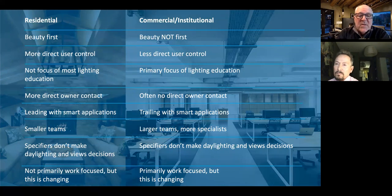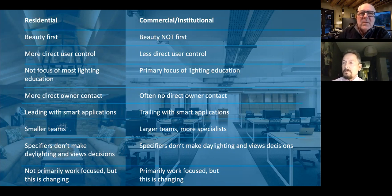And in both sectors, specifiers don't primarily make decisions about daylighting and views. It just isn't something that lighting designers do yet. I'm advocating that they do. There's a lot of very interesting research coming out recently about this, most notably Lisa Heschong's book called Visual Delight in Architecture: Daylight, Views, and Vision. This is really going to change the industry.